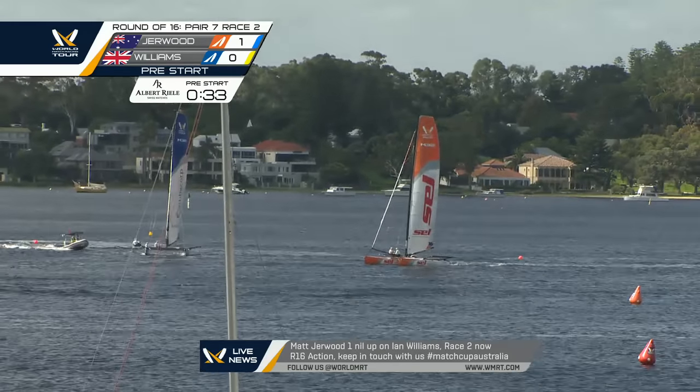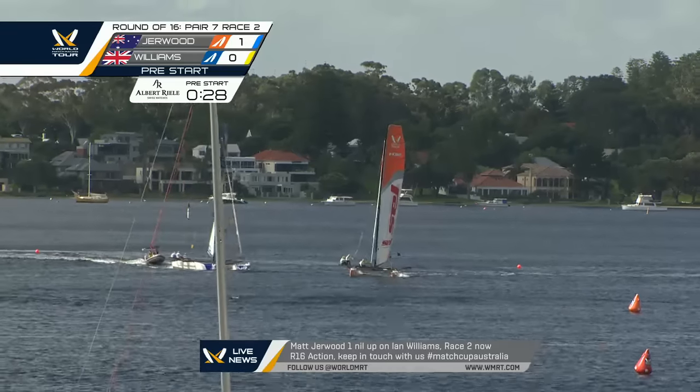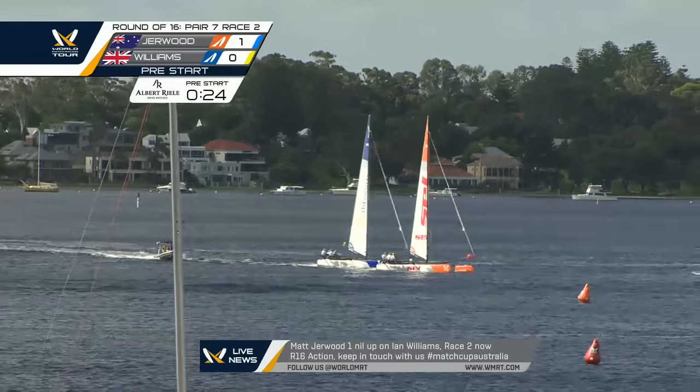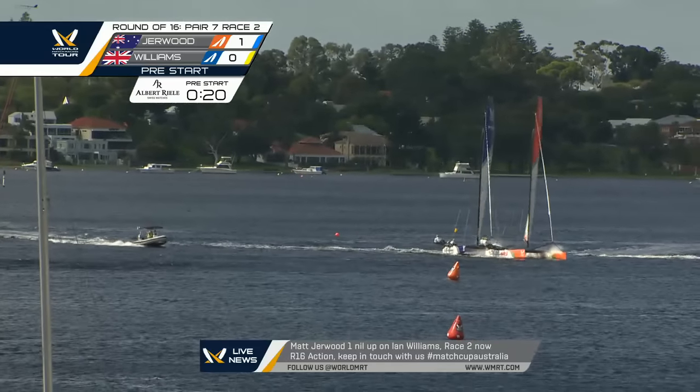Jerwood really just shadowing Williams, just staying in the leeward position. He again will want to be up to speed. You know Williams is going to come back fast. Final 28 seconds. Williams brings the bow down underneath Matt Jerwood, who comes down to defend. Can Williams get the hook? Jerwood already starting to turn up.